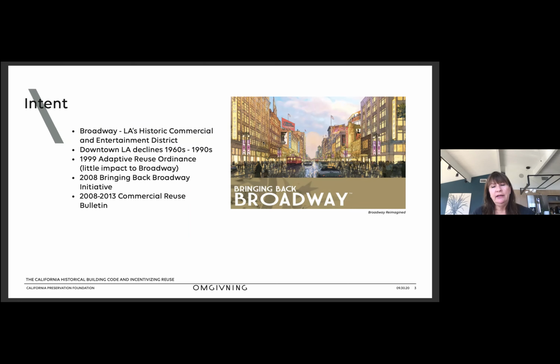So in 1999, there was an adaptive reuse ordinance, and that was a major coup in helping us revitalize our historic core. But it was primarily for apartments and some hotels, and we weren't really seeing any impact on Broadway because Broadway was a very different type of street. The other streets had L-shaped or C-shaped buildings. They were offices on the upper floors from the 20s, and so they converted very easily to residential. But Broadway, because it was entertainment and commercial, these buildings were generally bigger. They had storage on the upper floors, or they were big department stores. So they didn't necessarily have a lot of light and ventilation that made it easy for residential.